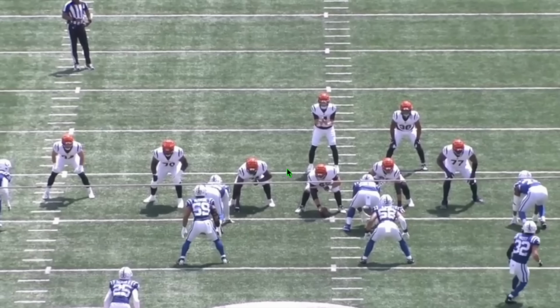What ends up happening is this three technique. We call him a three technique because he's on the outside shoulder right there. He runs inside away from Rivers, so he becomes the center's guy.